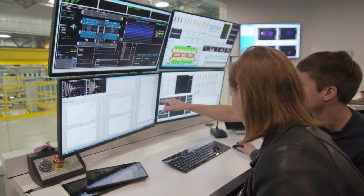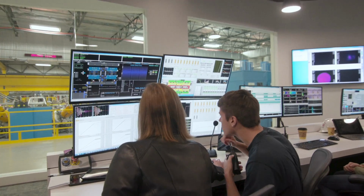This light's going to go on and that's going to light up. Anticipation. There we go. Triggering. I pushed the button.